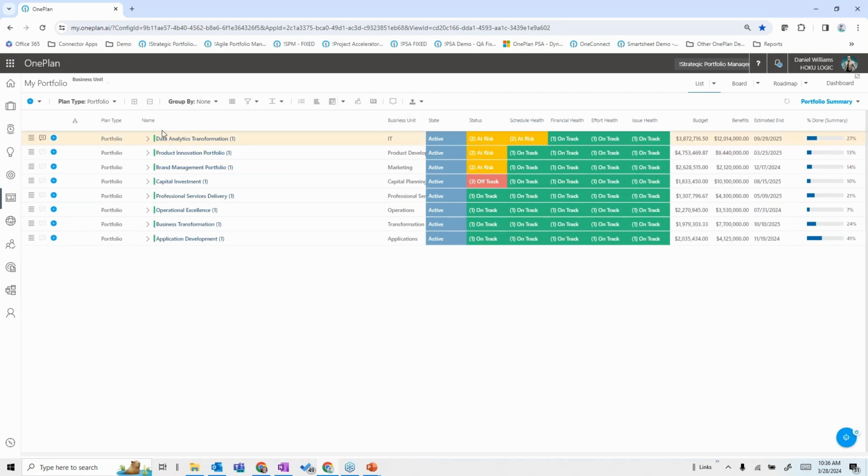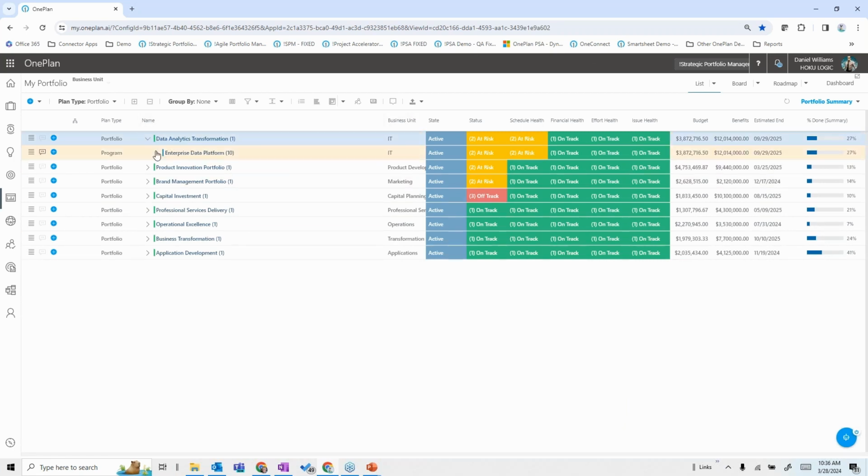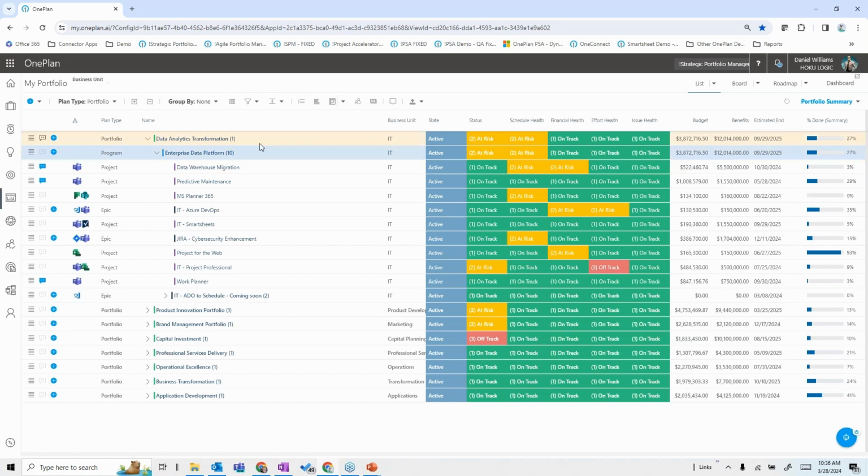So here, for example, very IT related, a data analytics transformation. And then we have our enterprise data platform program within that. Now, how is that there? Well, we can define what we call a plan type hierarchy in different plan types. And here, one example, and this doesn't have to be the way you model it: we have a portfolio level. We can have one or more portfolios. Those portfolios can have programs within them. And then we have the detailed projects and epics that we can manage within them.